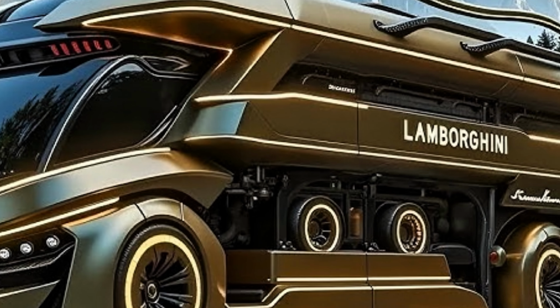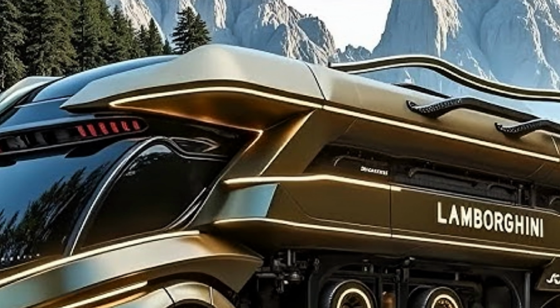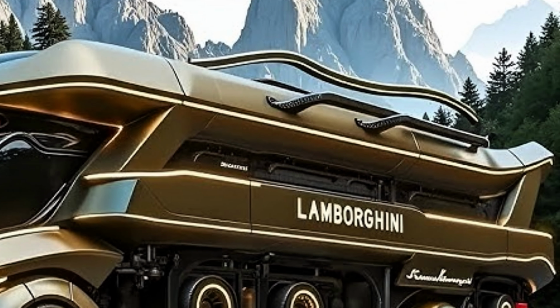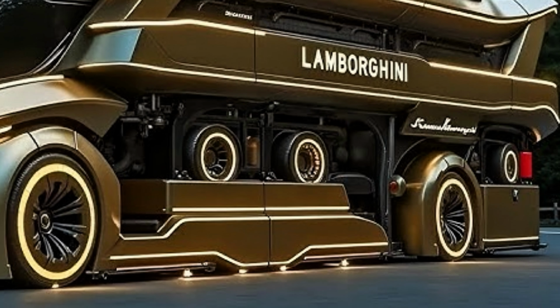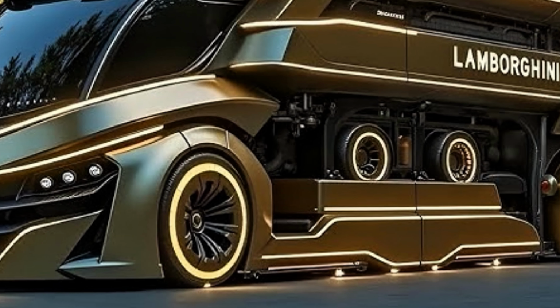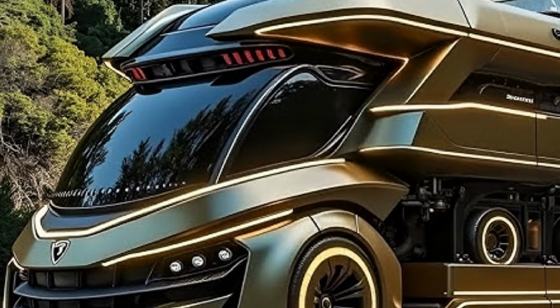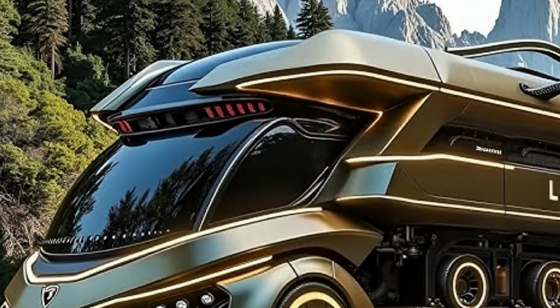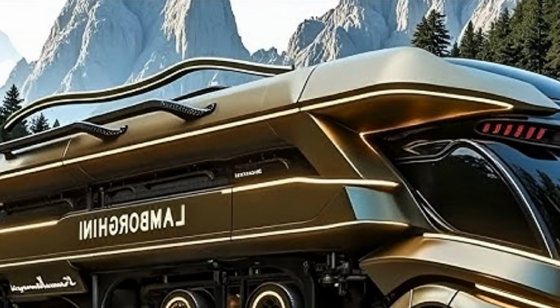Top 4 is the Lamborghini Motorhome, a futuristic design that takes the raw DNA of a raging bull supercar and stretches it into the world of luxury living on wheels. Imagine the sharp lines, aggressive stance, and aerodynamic curves of a Lamborghini Aventador, but built into the size of a motorhome. The exterior is all about dominance, with signature Y-shaped LED lighting, bold vents, and even scissor-style doors that lead you inside.